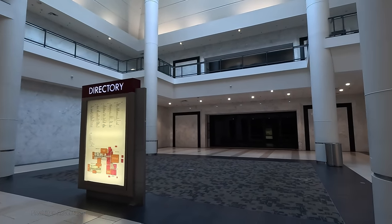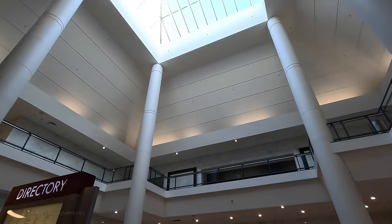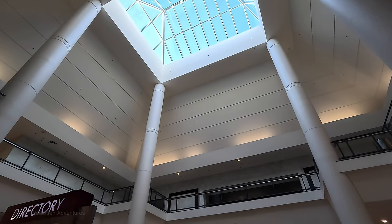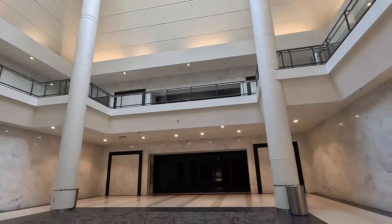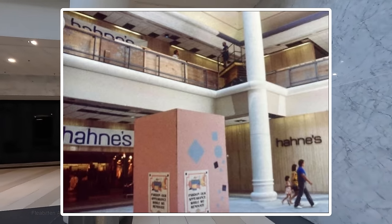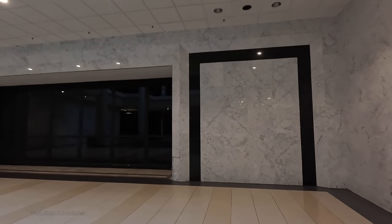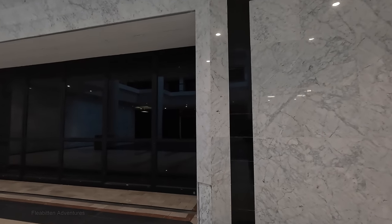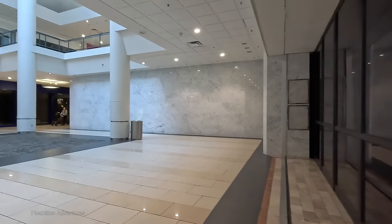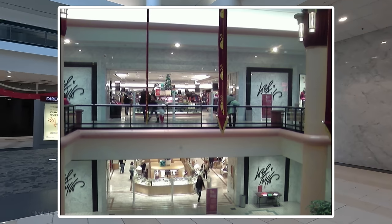This was the Haynes & Company department store up until 1988 when it went out of business. Lord & Taylor moved in 1990, and then Lord & Taylor eventually closed in 2020. And here's the only photo I could find of this place when it was still Haynes. Sadly, this window's all blacked out, so you can't see inside. And here's what it looked like when it was Lord & Taylor.